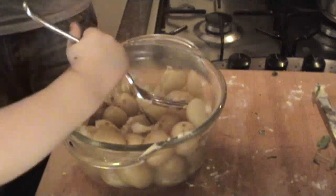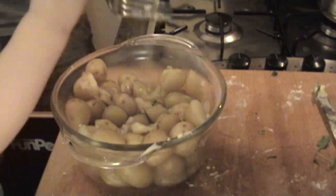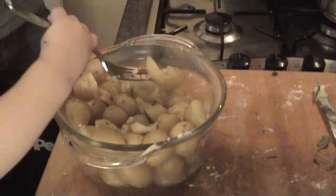The next thing we need to do is crush the new potatoes. This is a job for Archie. Go on, you do it. Basically you're just crushing the new potatoes with the back of the fork. You're not mashing them, you're just letting them pop. Pop. Pop! Are they popping? Yes.